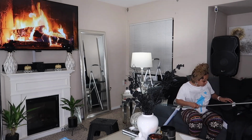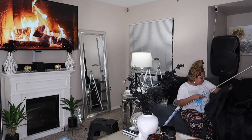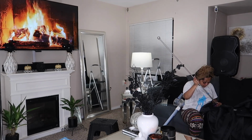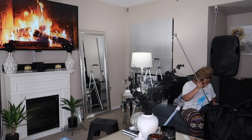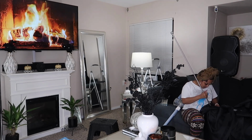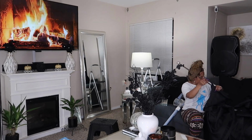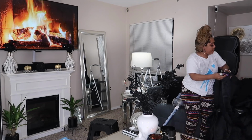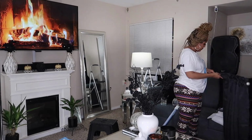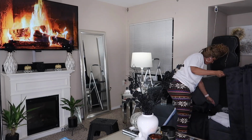I would highly suggest and recommend that you iron or steam out the wrinkles, because these curtains were super wrinkled. But I went on ahead and hung them because I really did not see how wrinkled they were until actually having them hung. However, I wasn't going to take them back down to iron them, and I did not want to take the chances of burning them. So I just went on ahead and left them up there.